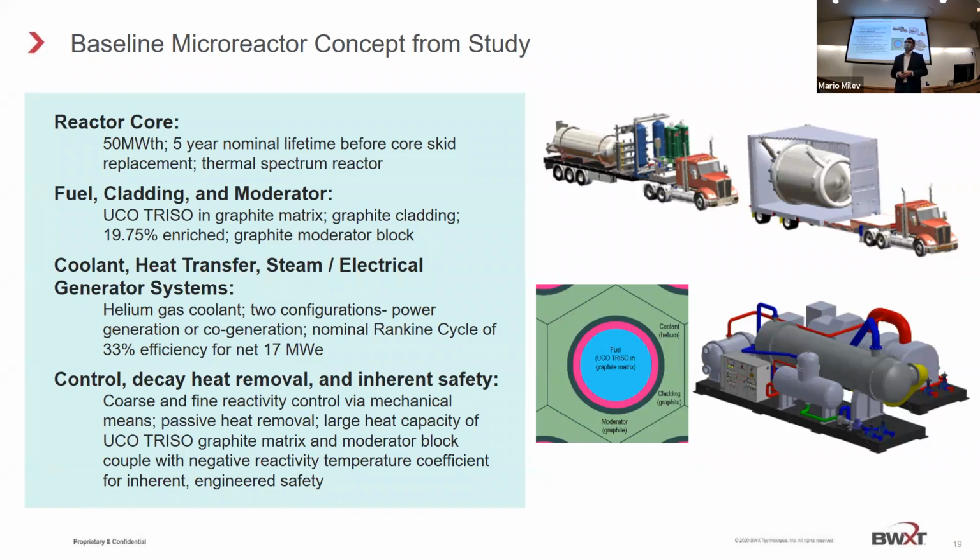Yep. To clarify, the 5-year lifetime would be 5 years, forget about it, and after 5 years you pull it out and put a new one in, just refueling between. Is that right, Josh? Yes. The thought process is you have to have a lot of infrastructure to do a refuel on the core, so why not put that in a more centralized location? Because a lot of these are in remote areas. Don't put that expertise there, just change out the core, take it back, and refurb it somewhere else.